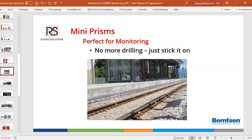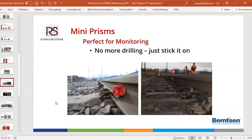And not only there, you can see it doesn't matter if we have track or here, they also have the prisms. We have, I don't know, 100,000 of these prisms in use in Europe. This is very, very popular. Here you can see that again. The fixing is so easy, and at the end to take it off, there is no easier way. And with a bigger prism that we now offer, the RS MP380, we have a very good result. We have a good accuracy. The ATR is awesome, and the feedback from the surveyors is really good.